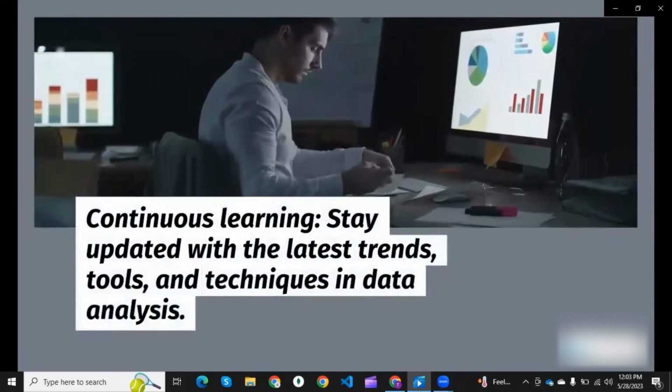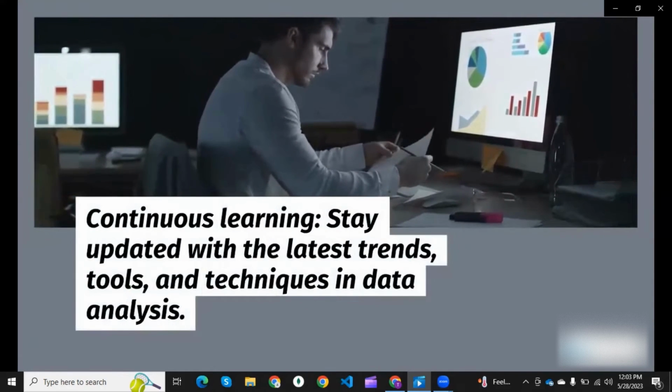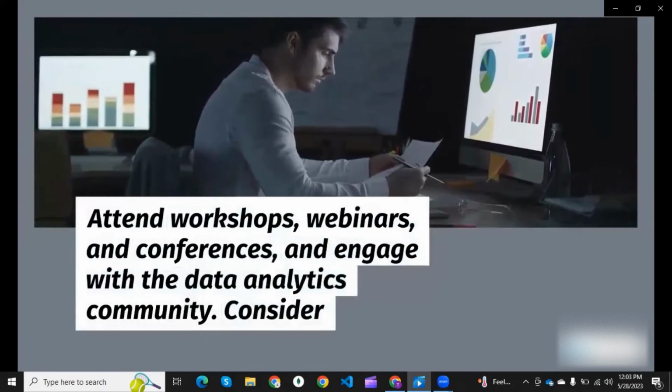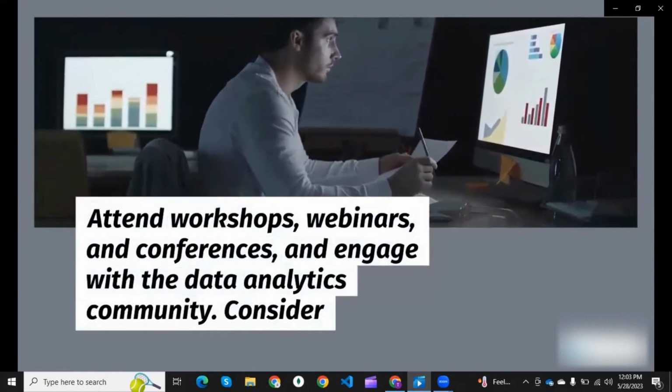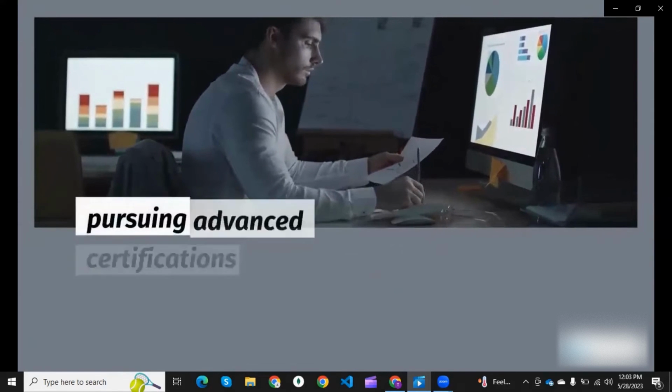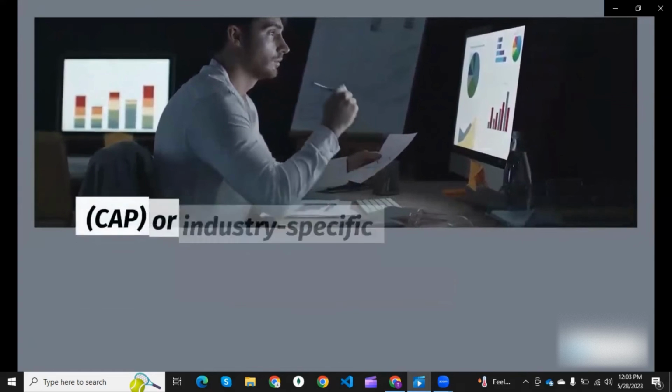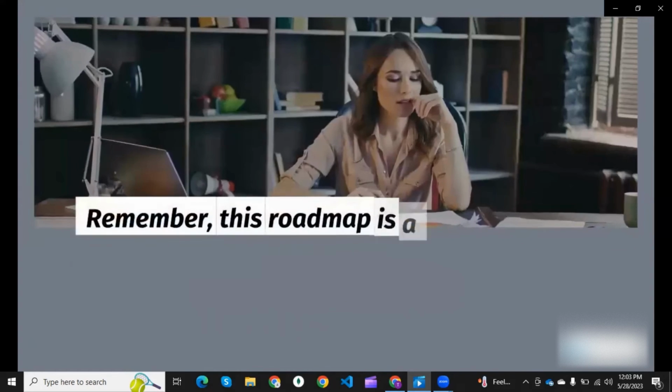Continuous learning: stay updated with the latest trends, tools, and techniques in data analysis. Attend workshops, webinars, and conferences, and engage with the data analytics community. Consider pursuing advanced certifications such as Certified Analytics Professional or industry-specific certifications.